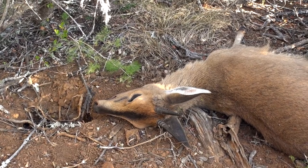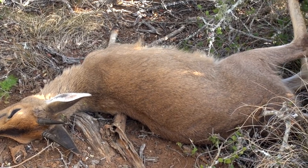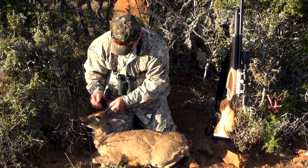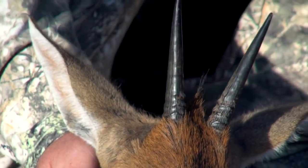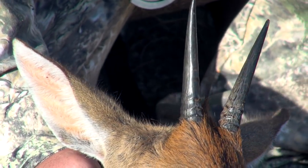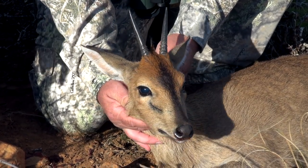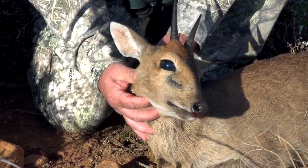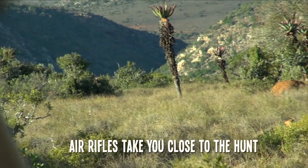I'm really excited. Daystate 303 Wolverine, 30 caliber pre-charged pneumatic. Beautiful Duiker rim. If you look down here on the horns, you can see those little straps. That shows maturity and age. They're so pretty. See his scent glands on the side of his face. It's not every guy that'll get one of those, especially with an air rifle. Air rifles take you close to that.